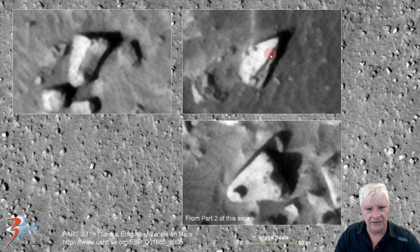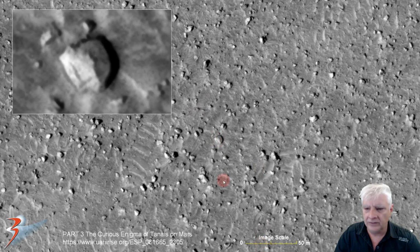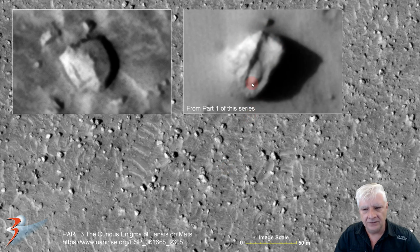This we featured a little earlier in this episode, and this is from part 2. A strange disk-like anomaly is from part 3, the Curious Enigma of Tanais on Mars, and it has a diameter of about 15 meters. But it's very curious. It's got a rectangular part on the left and a rounded part on the right. Looks like that could be a circular hole over there, and it has a dome in the center, very similar to this again, but I wonder why it has this rectangular part on the side.